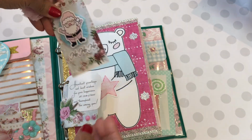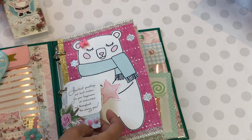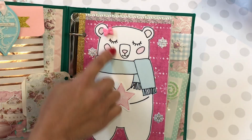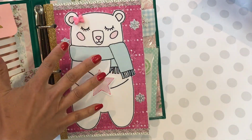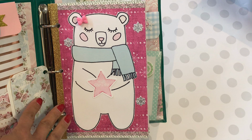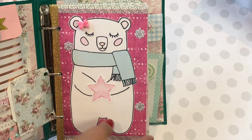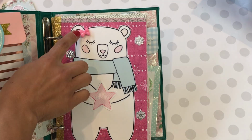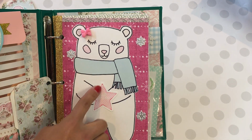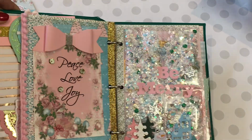Absolutely adorable. And I believe this is KSP by Louisa. She has digital paper line, and I can leave her information down below as well, but that's what I think Elizabeth used to create this, and this is so adorable. She added a little resin bow, and it says Merry Christmas. Super cute, and these pages are super thick.